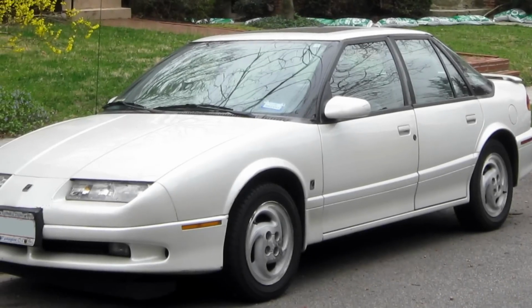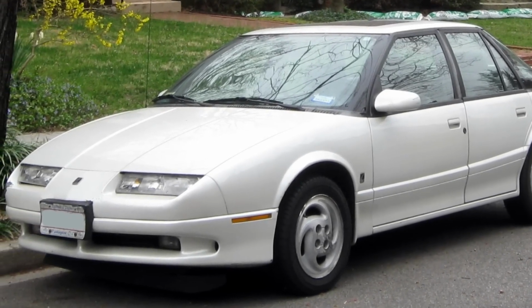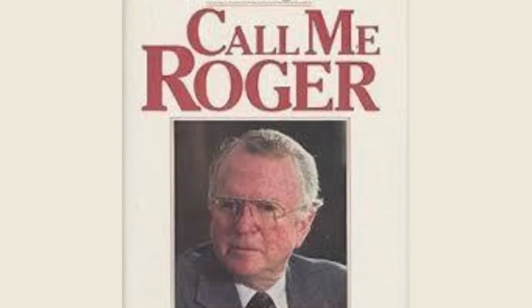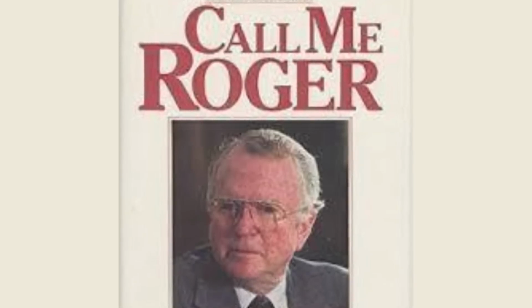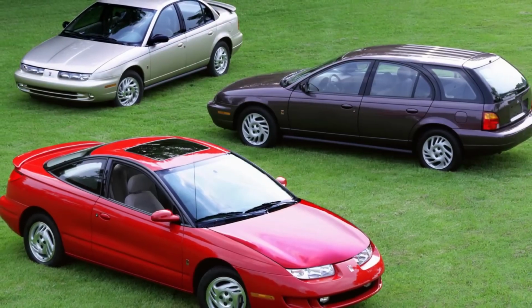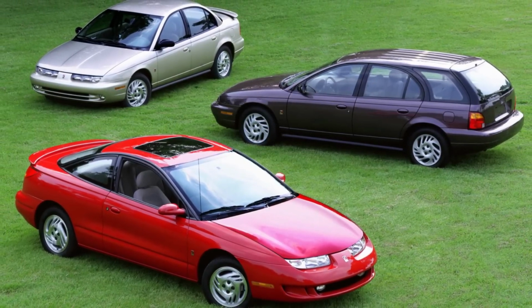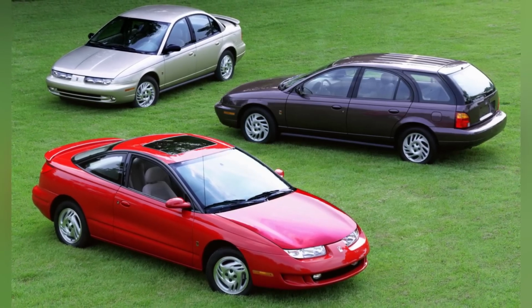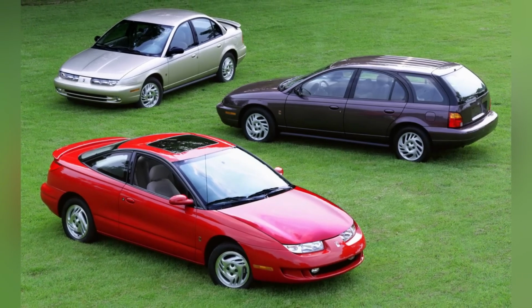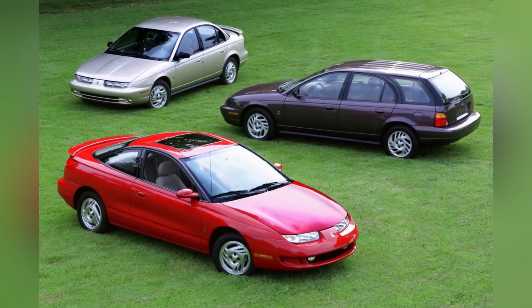1991 Saturn S-Series. Saturn wasn't just one of the worst cars of the 1990s, it was one of the worst car companies. Brainchild of Call Me Roger Smith, now remembered as the worst CEO in General Motors history, the Saturn division advertised itself as a different kind of car company. Unfortunately, its first product, the 1991 S-Series, wasn't a different kind of car. Despite unique powertrains and engineering, it felt no different than GM's other front-wheel-drive heaps of that era.